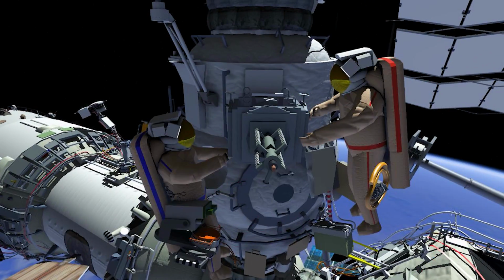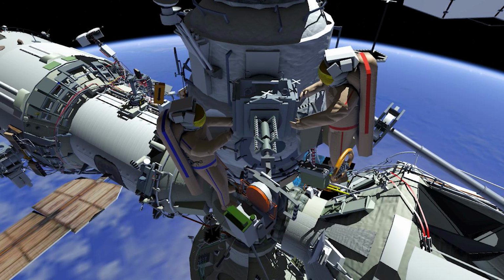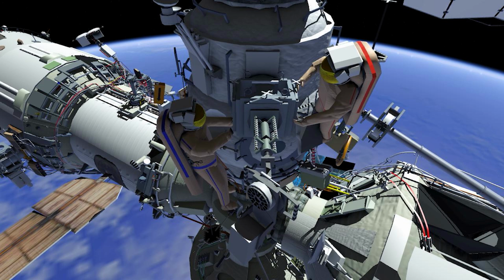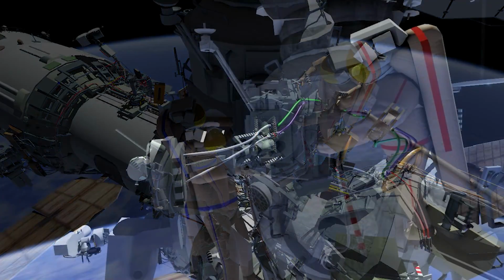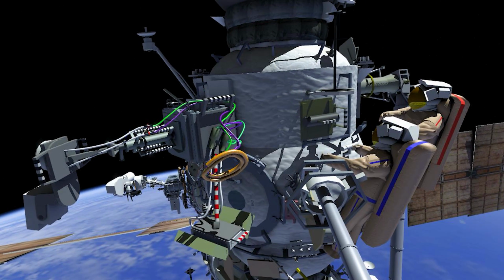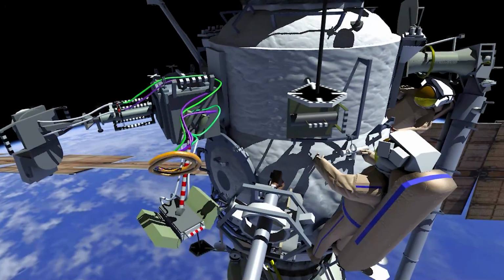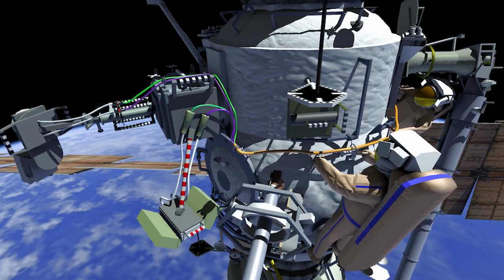First, Nikolaj will attach and configure the VARTS unit on top of the adapter, and then Oleg will install and configure the TKK unit on his side of the platform. Once complete with the hardware installation, crew will begin the final portion of this task and route cables as they translate aft on Poisk towards the hatch.